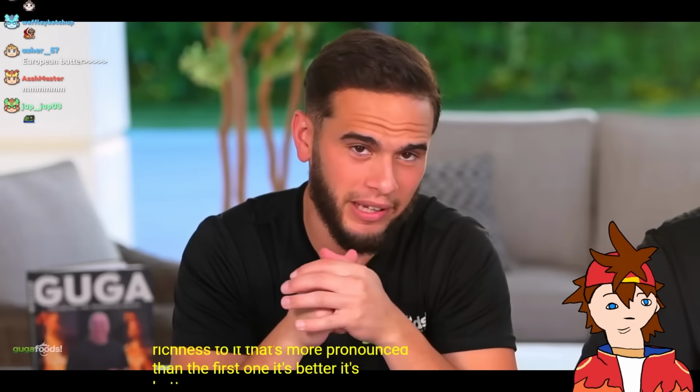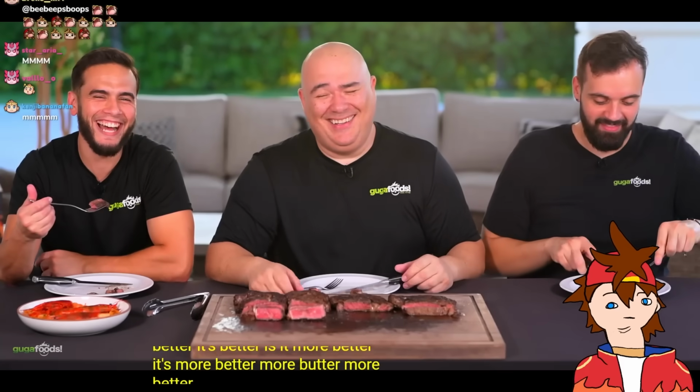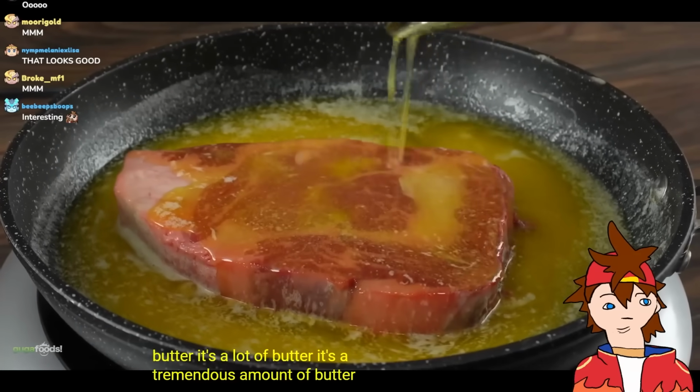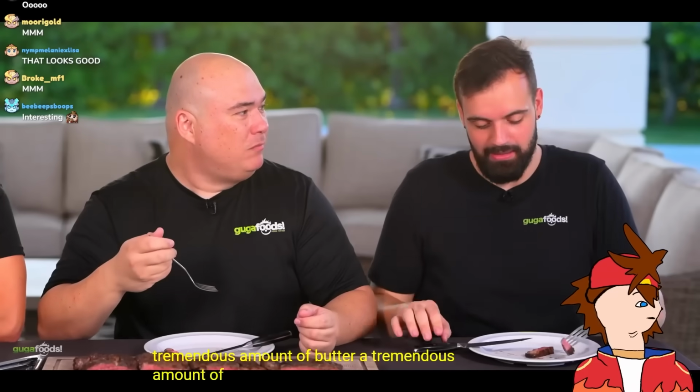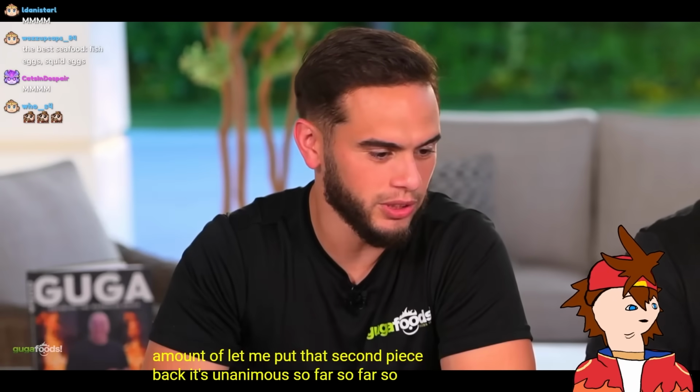It's better. Is it more better? More butter, more better. Is that the difference, more butter? It's a lot of butter. It's a tremendous amount of butter. Let me put that second piece back. It's unanimous so far. So far, so good. Very good.